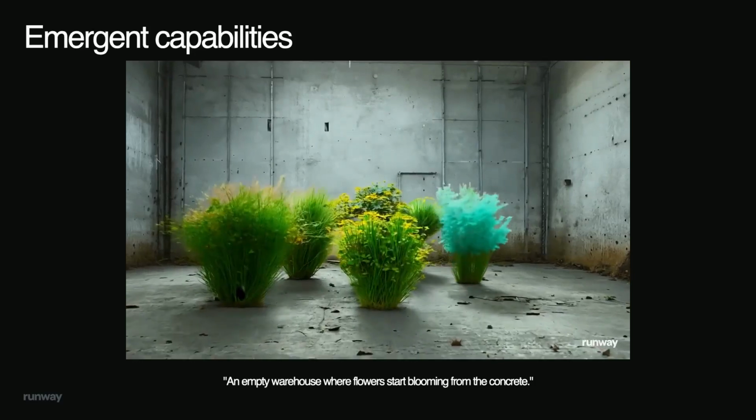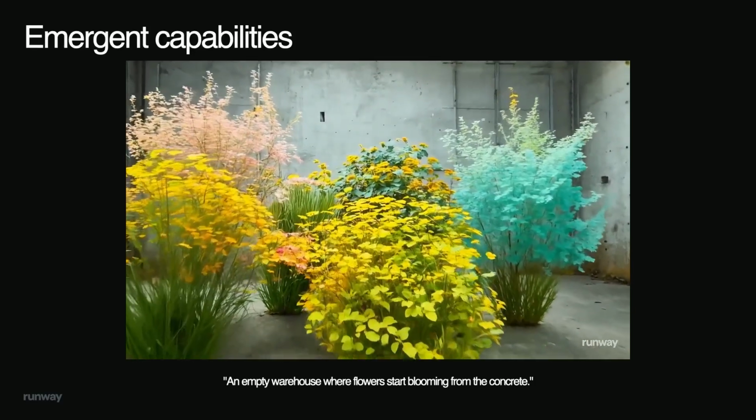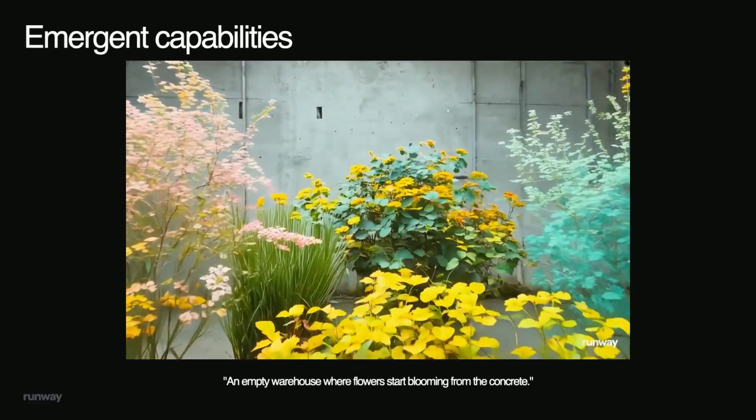So one of the most striking things about Gen 3 Alpha compared to previous video generation models is the ability to really introduce change in the scene, and to do that with the kind of input and guidance that you're providing to those models. So unlike previous models where you could only make an existing scene and a subject move, in this case you can actually introduce some change and introduce entirely new elements in the scene.